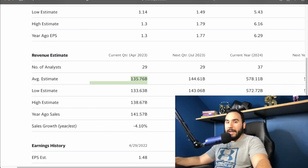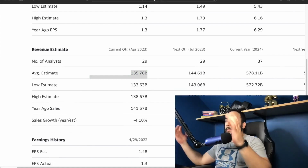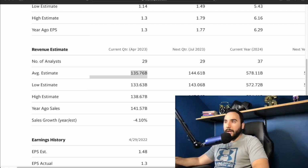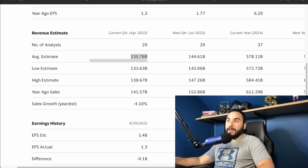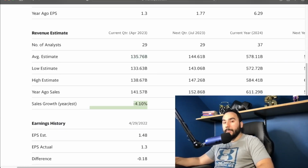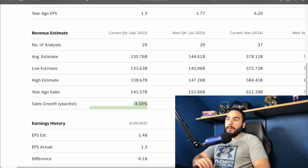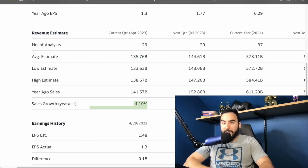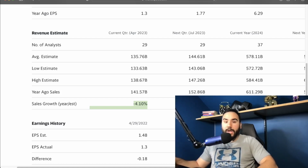Oh my gosh, their top line is insane, guys. $135 billion. Imagine that, right? Imagine all that money sitting in a room or something. Well, it probably wouldn't even fit in a huge room. But either way, think about how much money that is in a quarter, guys. Insane. And sales, you guys can see, they're projected to decline by 4.1%, which is not the best sign overall, but I guess that's priced in. The stock market doesn't really care, as this stock's been doing very well, as we saw on the charts, guys.